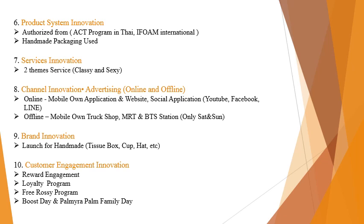And the service innovation will be two things: service like classy and sexy for morning and night, with decoration, lighting and music that will be interesting to customers.